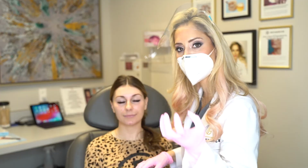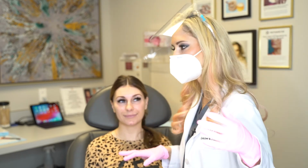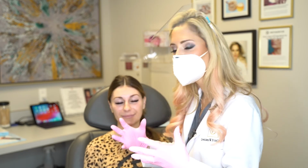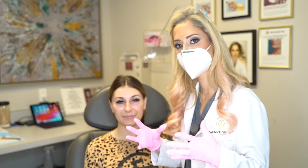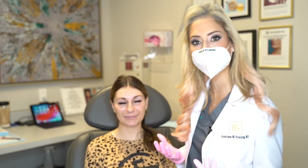So by adding a little volume, actually, adding volume doesn't mean bigger. That's another key point. Adding doesn't mean more. I know it sounds weird, adding, subtracting, I don't know. By adding volume, you can actually make a face appear thinner, more sculpted, more lifted, and more defined. So that's a little bit of insight into what I do when I see a patient.